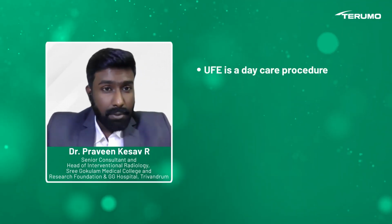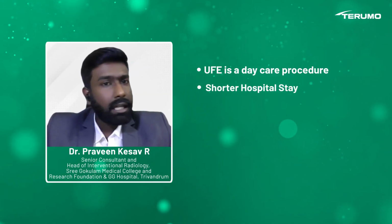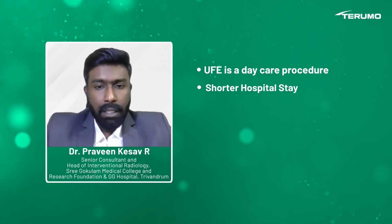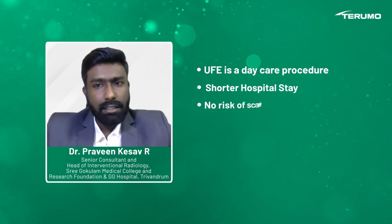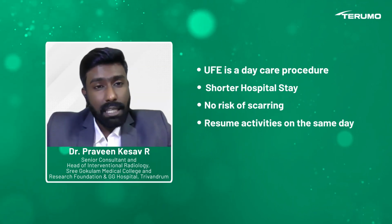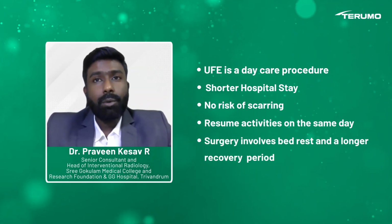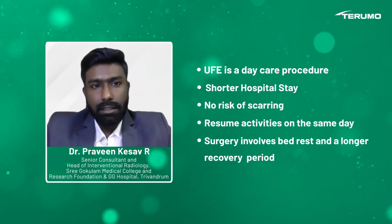And all this can be done as a daycare procedure or on an OPD basis, and at the most maybe 1 or 2 days admission, if the patient is having significant pain post procedure. The patient has no scars, and in 2 days the patient is absolutely fine and can go about their work. Actually, they can even resume activity on the same day after the procedure. Whereas in surgical procedures, they have to undergo bed rest, they need to recuperate. There is no significant recovery period that they need to undergo.